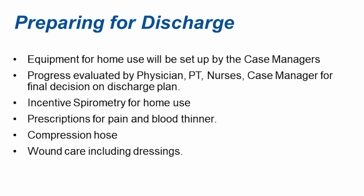So the equipment that you need, all our doctors order a rolling walker and a 3-in-1 bedside commode for home use. All insurance companies will cover the rolling walker, and Sharon showed you the type that we need. And some insurances won't cover the 3-in-1 bedside commode, but if you'll call us and we can go over your insurance with you, we could tell you if it's covered or not. But we will also let you know that when you arrive to the hospital.